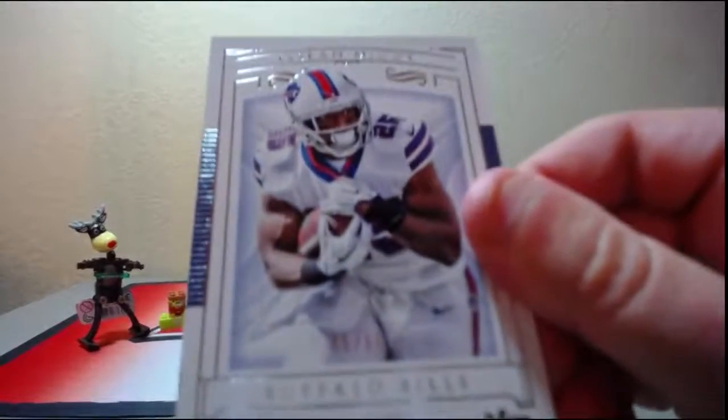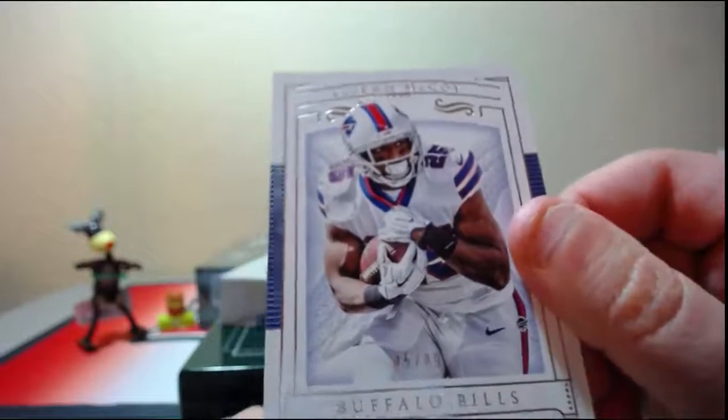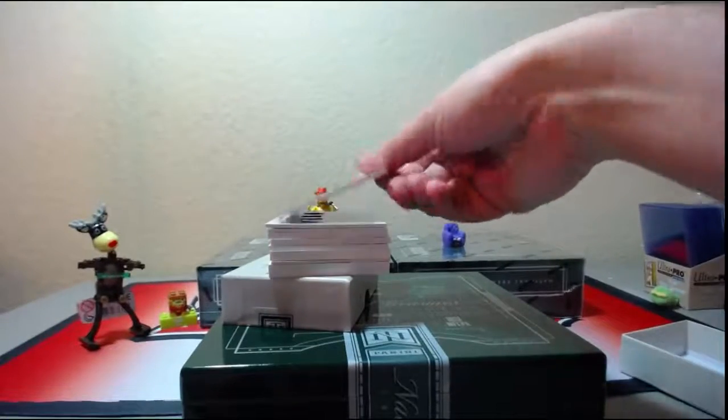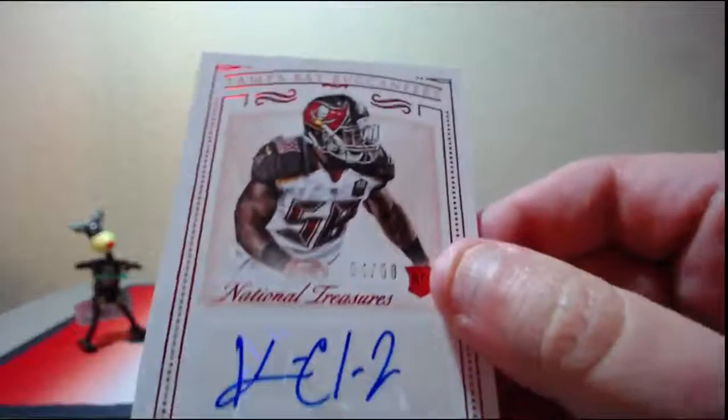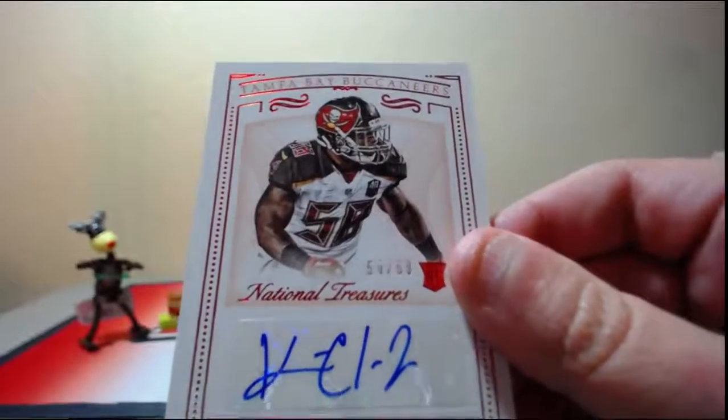Oh. Carlos Williams for the Bills out of 99. It could be a hat. It could be a hat, too. Yeah. Bills, Jared. We haven't seen one of those hats off. Horizontal looks to be a low number. 54 out of 58. Kawan Alexander for the Bucks going to Jared.